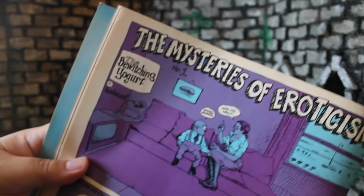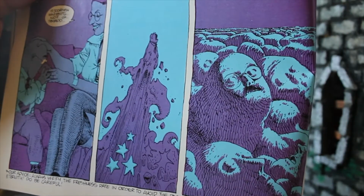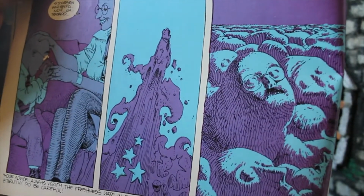And moving to the next one, we get this weird 1-page story, Mysteries of Eroticism, where she's there talking to this little man who drinks a drink and then gets all David Cronenberg'd in there. Kind of a weird story.